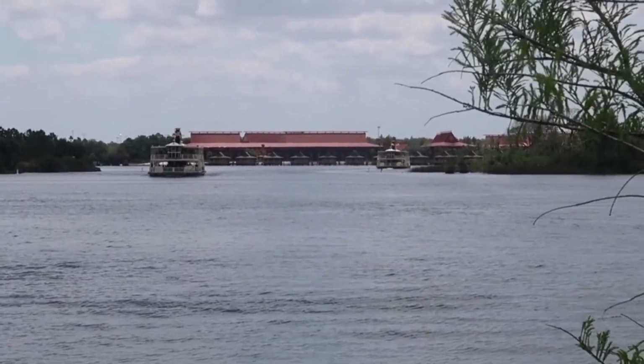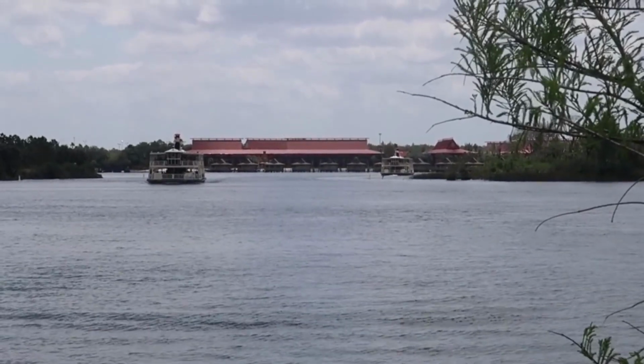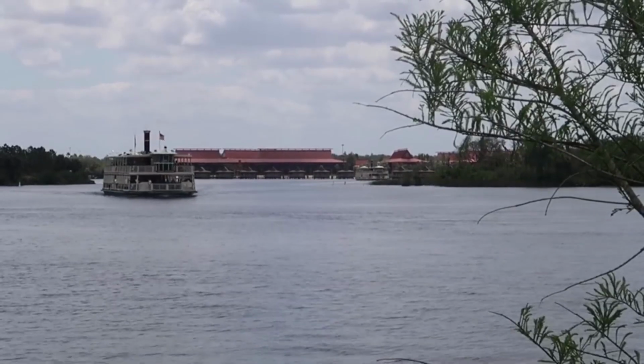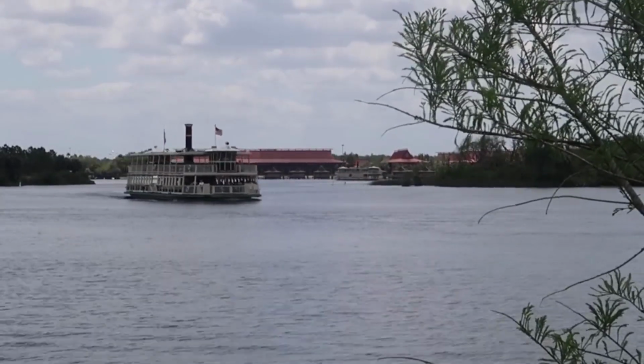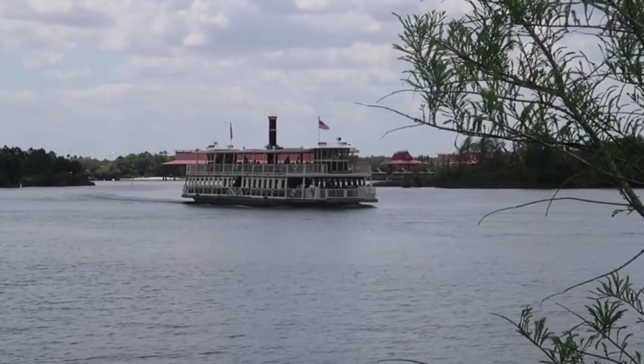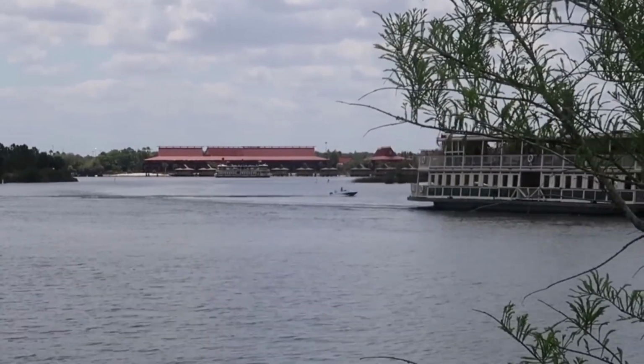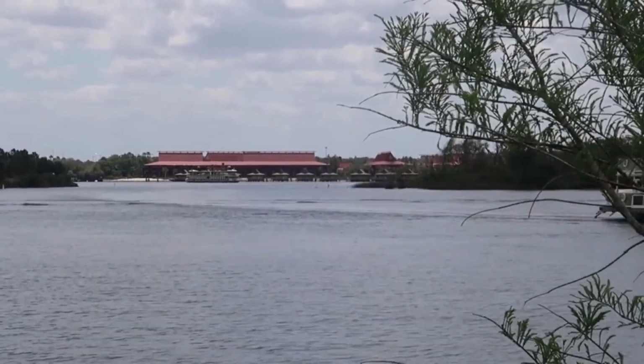So if you don't want to take the monorail, you can hop on the ferry, which I believe runs, I think, every 15 or 20 minutes. It is a fairly large ferry. It holds a lot of people to get across. It is slower than the monorail, but it is beautiful. It's a really, really, really nice ride across, so I highly recommend it as an option.